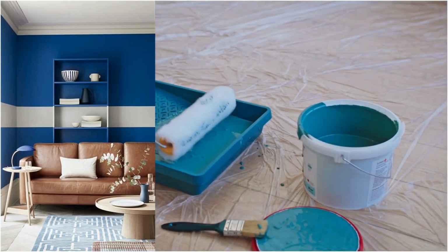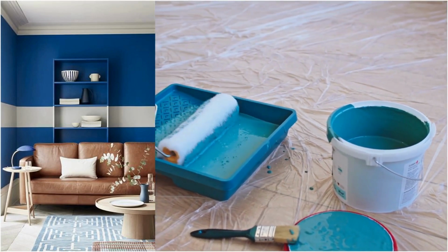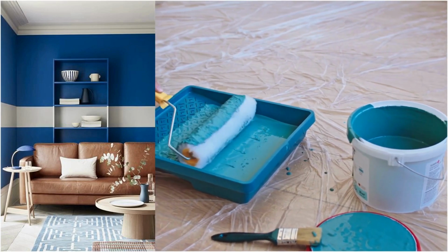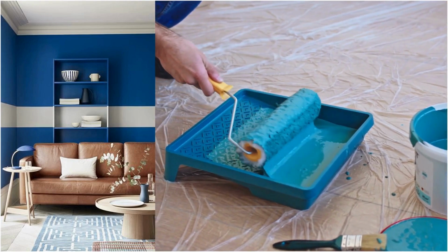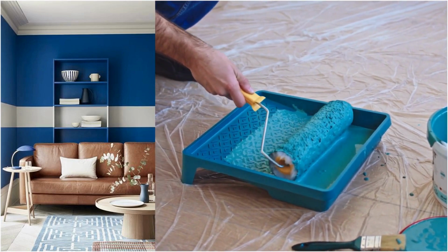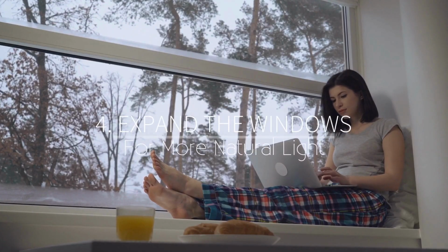This living room shows you that painting the bookcase the same color as the wall is good. It enables the bookcase to camouflage and look part of the room. As a result, you have an unstoppable view inside your small living room. 4. Expand the windows for more natural light.